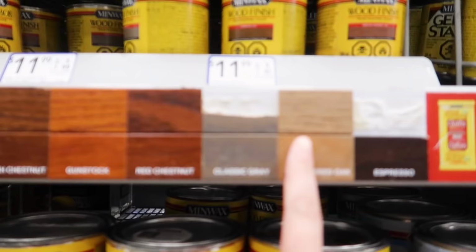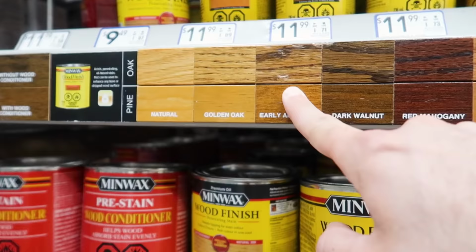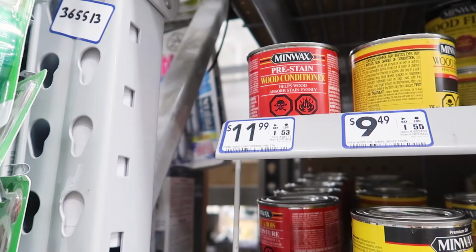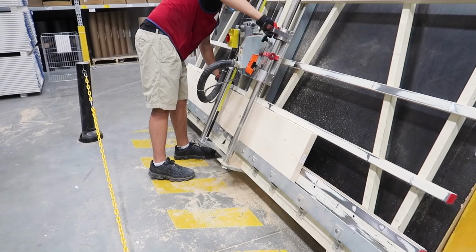So these are all the different stains. I usually use English chestnut, but that's pretty dark. Golden oak is nice. Early American is nice too. I'm also grabbing some stain and some wood conditioner. Tip, do not leave the hardware store without wood conditioner if you are staining shelves. More about that later, but just trust me, buy the wood conditioner.